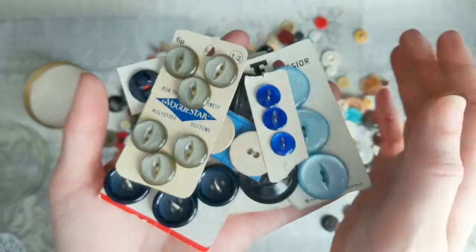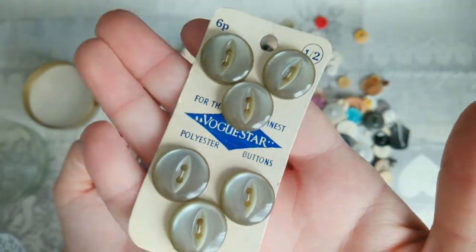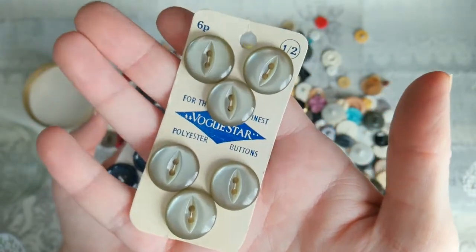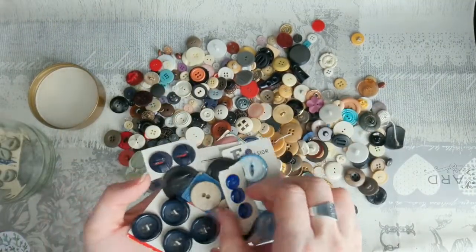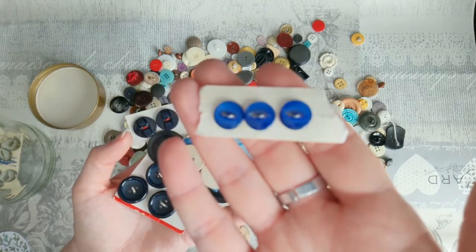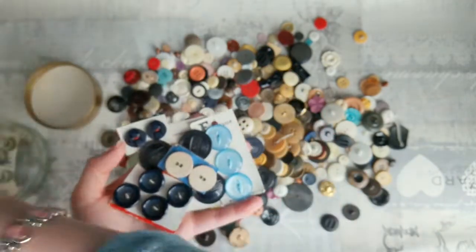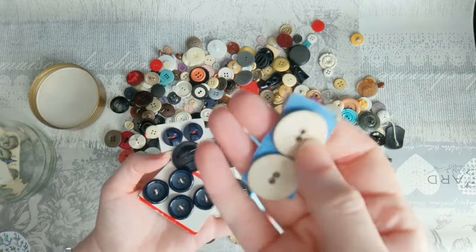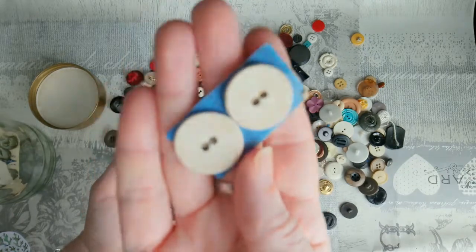But yes, so we have some awesome buttons. Oh, wow, look, they're still on the cards. 6p. That's like a penny a button. Awesome. But yeah, cool. Really, really cool. And like I said, they smell awesome. I love how vibrant they are. I love how dirty looking they are. I can't stop smelling them.